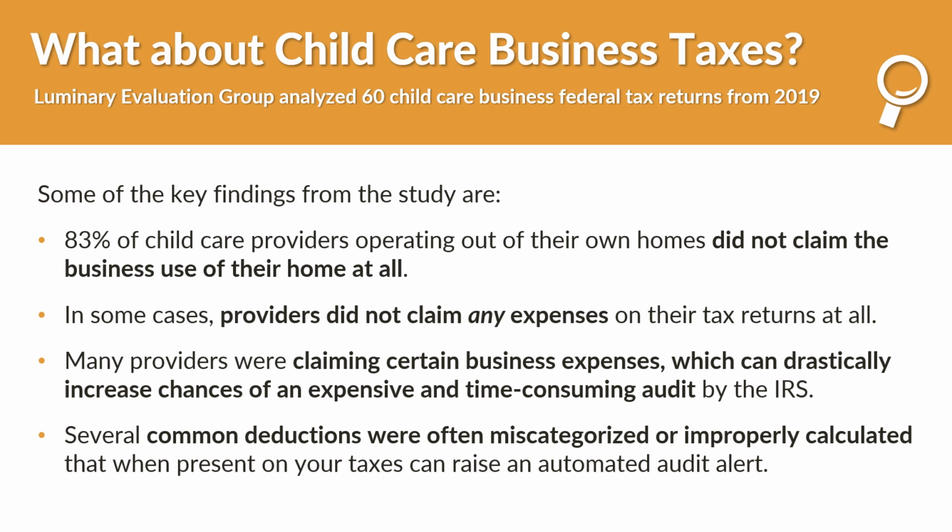83% of child care providers that operate out of their home did not claim business use of their home at all. The IRS allows for these deductions on Schedule C, line 30, which is the business use of home. You can take deductions associated with those costs. However, through analysis, it was found that 83% of home-based child care providers did not claim those expenses at all.